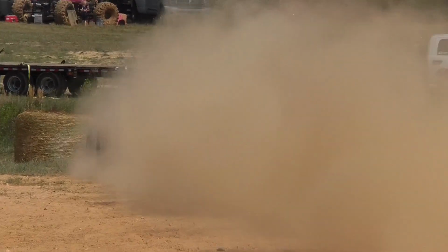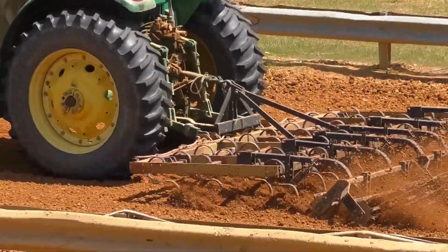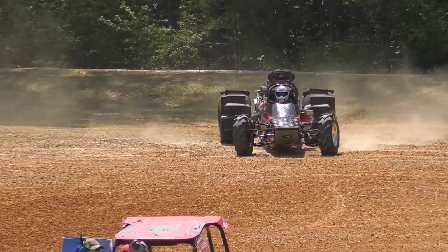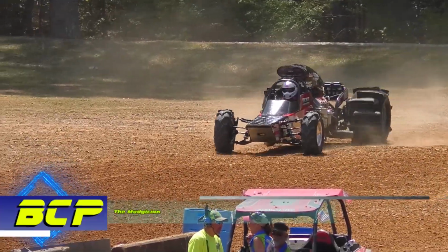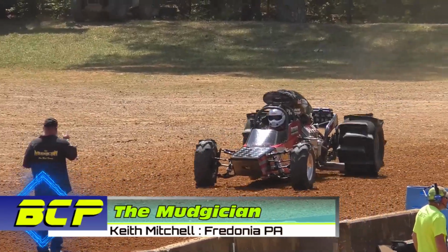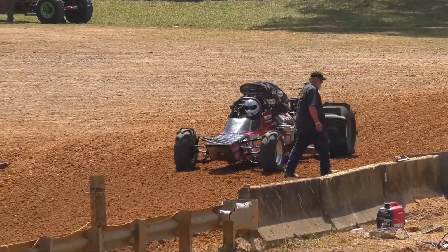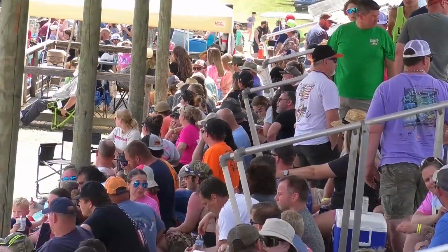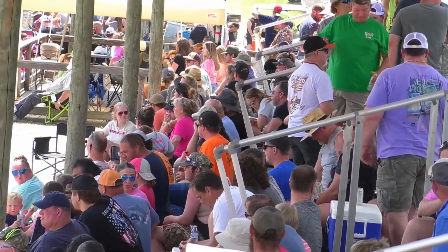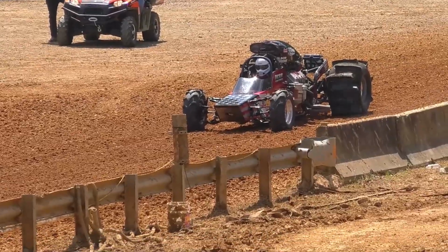After that run, well, the clock moved before we could get a look at it. We'll see what the time ended up being right now as Keith Mitchell rolls out onto the track. Mitchell out of Fredonia, Pennsylvania, the only guy in this class right now down in the sub 2 second category, leading the charge at a 1.884 second run. Katie King's run was a 2.561, so she bettered her session one time.